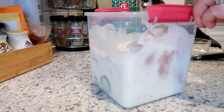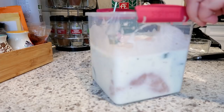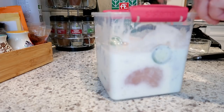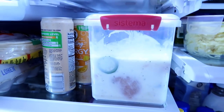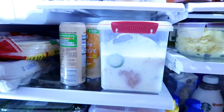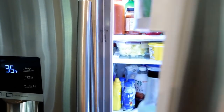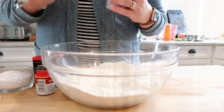You want to refrigerate this for at least 8 hours, but not more than 24 hours, just so that the chicken will get infused with that buttermilk flavor and the onion and the jalapeno. It was so good. This recipe is definitely a keeper, like I said, but it is a heavy meal.